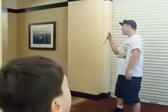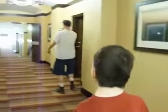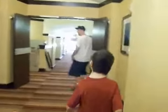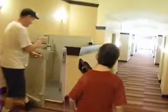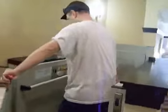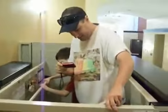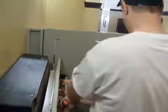All right, we are here at the Sheraton Hotel Roanoke with TJ, and we are going to ride. That's what we're going to ride. A Concord elevator. Here it is. Wow, TJ. Look at there. Well, you're about to. Now hold on to the railing. The door shuts, and down we go.